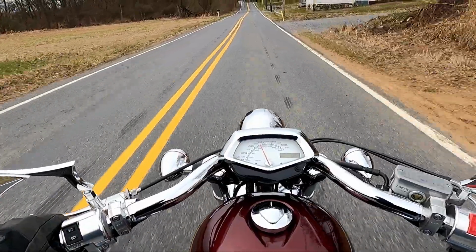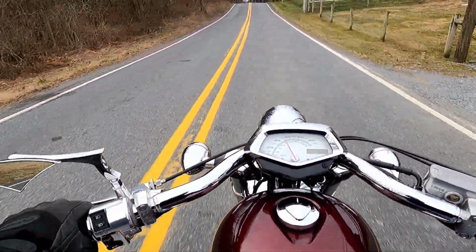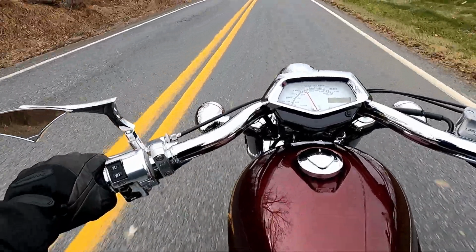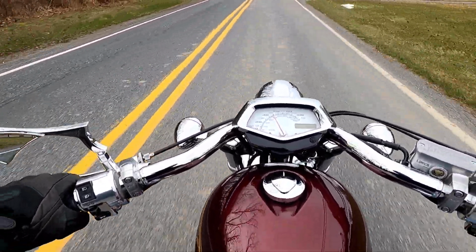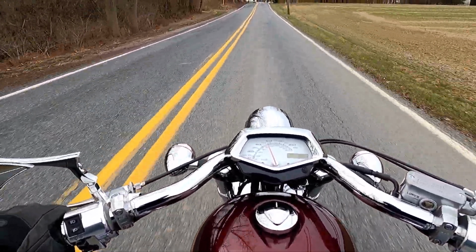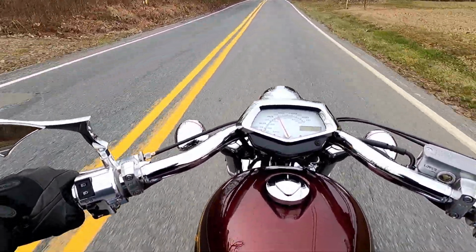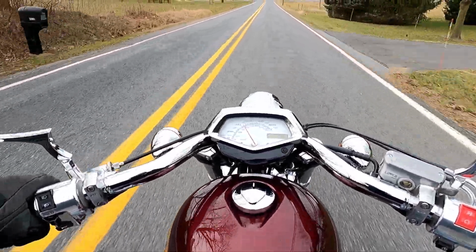You think you would want a 6-speed in this, but it doesn't seem to be too bad having the 5-speed in here. I don't have any issues with that 5-speed. We're in 5th gear now, and if I want to go, it'll go. Or if I want to cruise, it'll cruise.